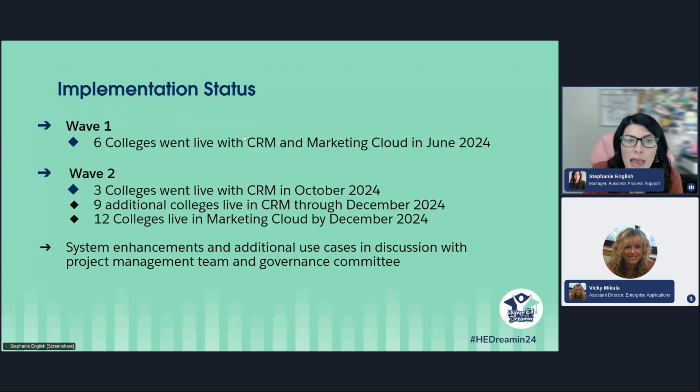I mentioned a couple of these stats just a few moments ago, but I'll run through them again. Six colleges in our Wave 1 went live with the CRM and Marketing Cloud back in June. They've given us really good feedback. We were able to make some enhancements to our common data model as we moved into our Wave 2 colleges. Three of those Wave 2 colleges went live in the month of October, and we've got nine additional colleges that will be joining between now and December for a total of 12 additional colleges on by the end of the year. We also have a governance model in place. So we've got representation from all of our Salesforce colleges in a governance group that's helping us to prioritize system enhancements and additional use cases.